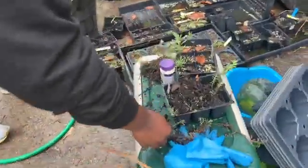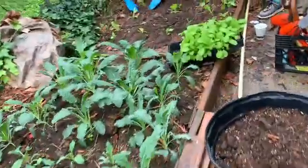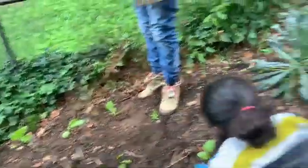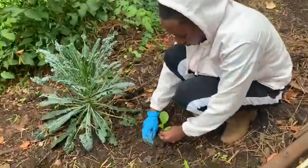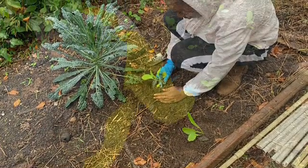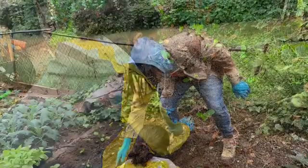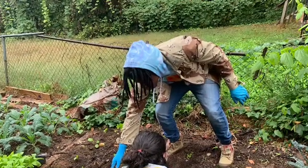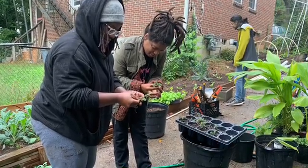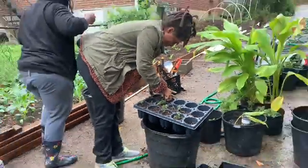And we had something, I think it was sage, that got spider mites. Like it caught spider, no. Is it the rosemary or? Planting the mustard greens. Planting lavender, transplanting lavender.